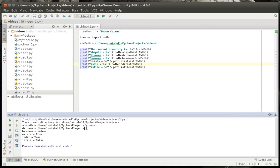Your dir name, which is just your directory name. The directory, or the parent directory, I should say. The base name is the name of the current file or directory that you're in. Yes, it exists. That's very handy when you get into file operations. You want to make sure that file exists or doesn't exist. And then determine if it's a directory or a file. Well, that's pretty much all for this tutorial. Pretty easy one, but very important information that you should definitely understand.